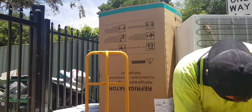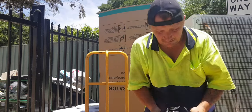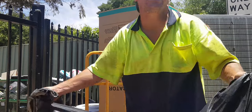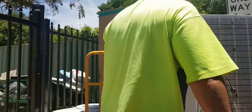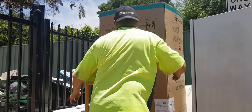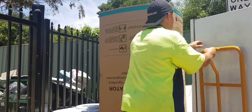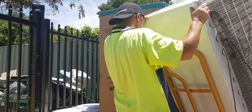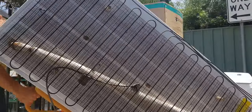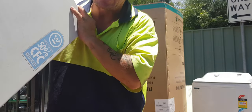Never know, I might find a can or so in there too. Nah, I'm gonna do the right thing. Put it in the bin. All right, get this fridge. Hey, look, mate, it's so much easier having a trolley.